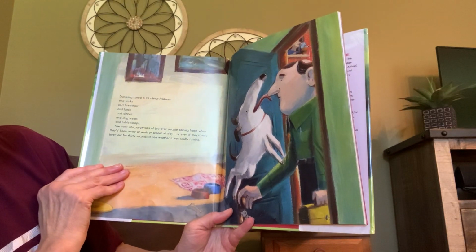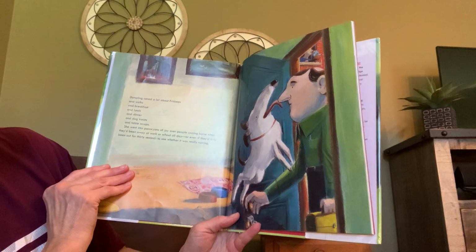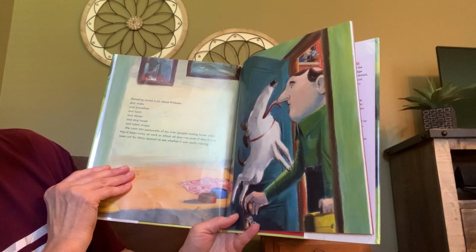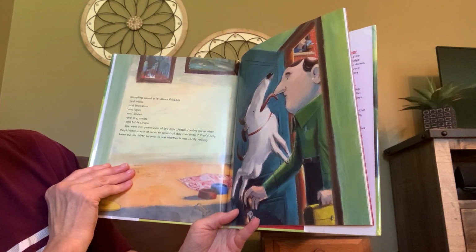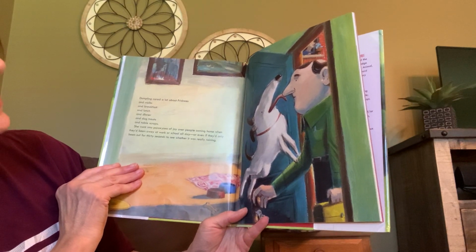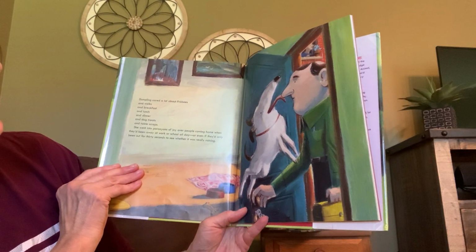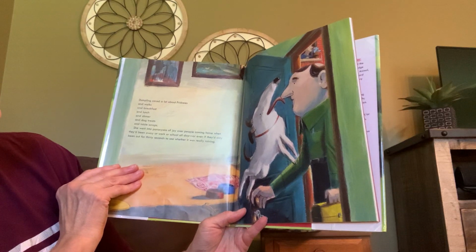Dumpling cared a lot about frisbees and walks and breakfast and lunch and dinner and dog treats and table scraps. She went into paroxysms of joy over people coming home when they'd been away at work or school all day, or even if they'd only been out for 30 seconds to see whether it was really raining.